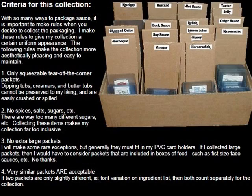The criteria page is a paragraph letting us know that the site creator has a set of rules on what to include or omit from their collection and a numbered list of those rules. Their rules include what kind of packaging they allow, only squeezable tear-off corners, what kind of condiments, no spices, sugars, or salts, no extra-large packets as they have to fit into the card holders, although some exceptions may be made.